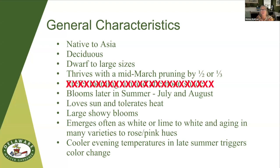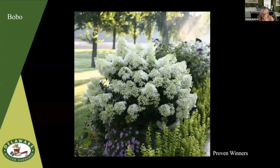The other thing too, like with the Gatsby Pink Oakley, you make sure that they're watered as we turn to fall. Now, but there are some. So this is Bobo. I have Bobo. This is not my Bobo. Doesn't look quite like that yet. But they are dwarf and they stay white, and then they just go from white to brown. They have no real pretty transition color, but they're really, really nice and they're compact. And again, after your regular hydrangeas are starting to fade out, these emerge July and August and look quite lovely.